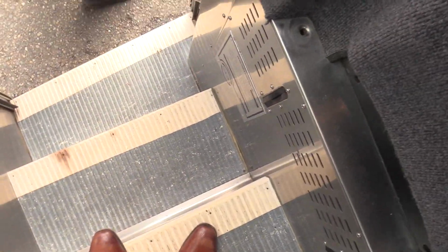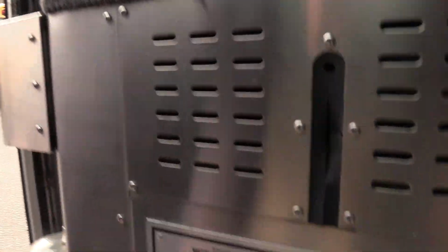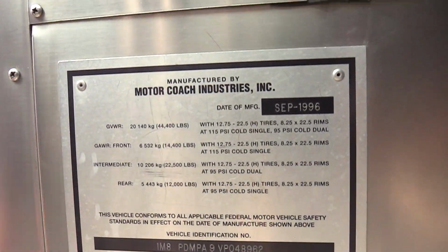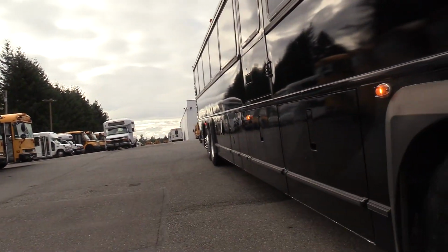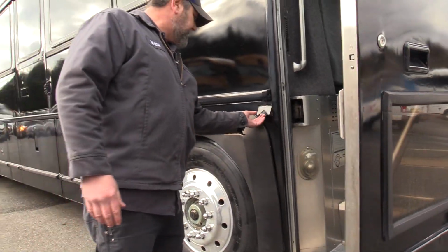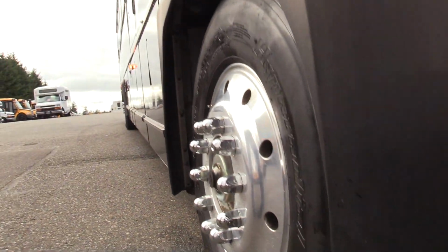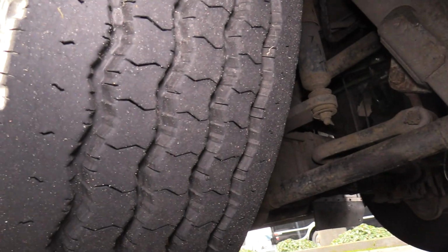All right. Here's the VIN plate down here. Gives you all the specs here. 102 DL3, VIN number, the whole shooting match. 1997. All right, let's cruise around the outside here a little bit. Poke underneath there, Jack, with the camera and show them the tire tread. This thing has a very generous amount of tire tread on it.